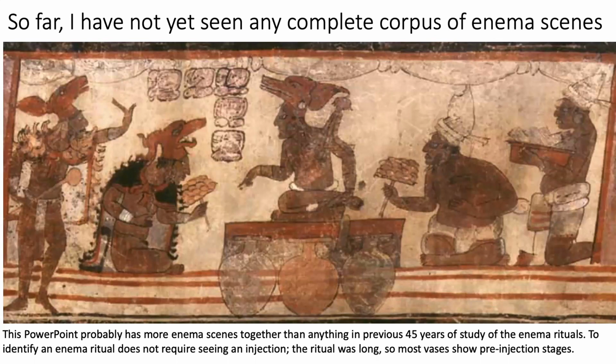And notice that in this scene, these things they're sniffing are pretty large and there's a lot going on. Now notice here the enema jugs, they're not bubbling out and there's nothing sticking out the top. So there are a lot of different types of scenes.